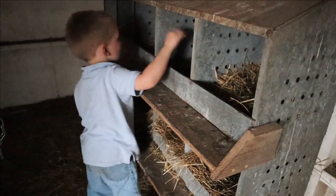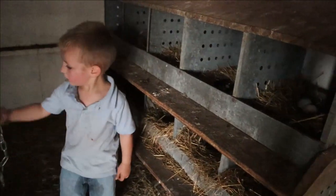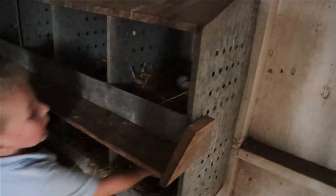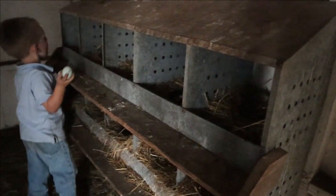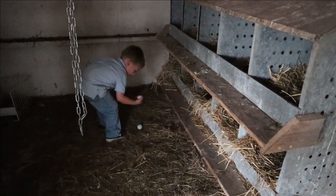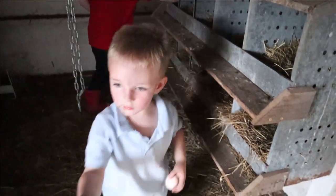Nope. Do you have any eggs in there? Nope. It's just chicken poop. Just chicken poop? Hey, I see some eggs right there. Here? Oh, yeah. Yes. Micah, come here and put them in my shirt. Did you crack that one? All right. I didn't. Put the rest of them in my shirt. I got them.